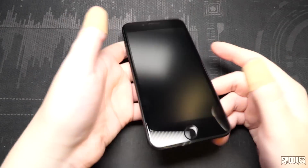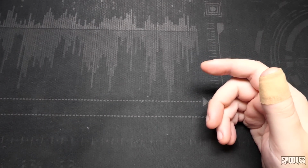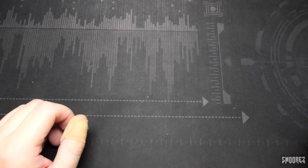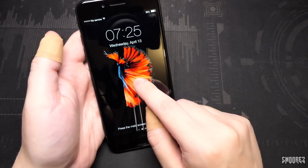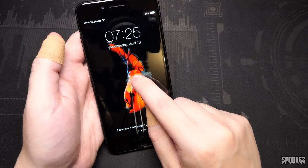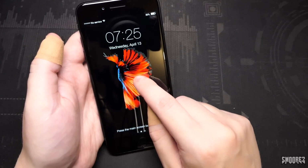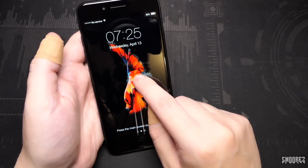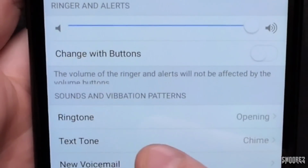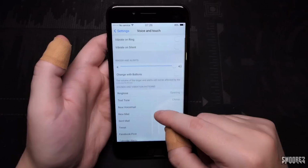Can I raise to wake? Raise to wake doesn't work, I don't think. So then this should... Oh! It half works. It half works. Voice and touch. Sounds and vibration patterns. No problems to that.